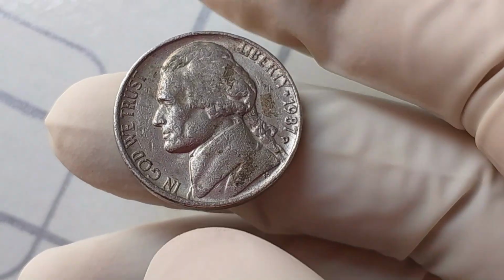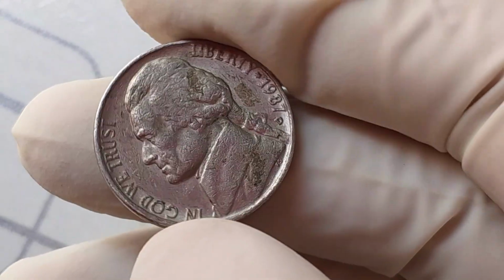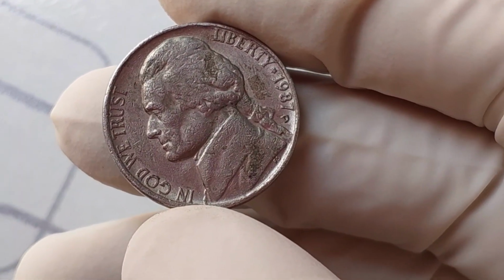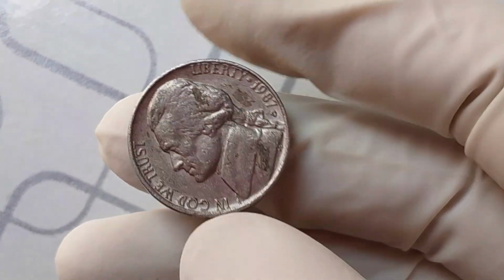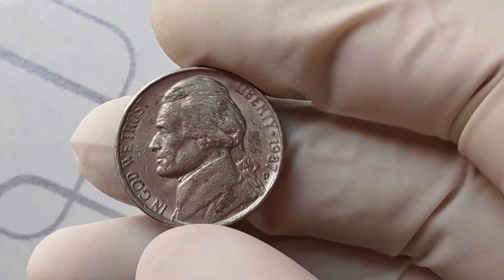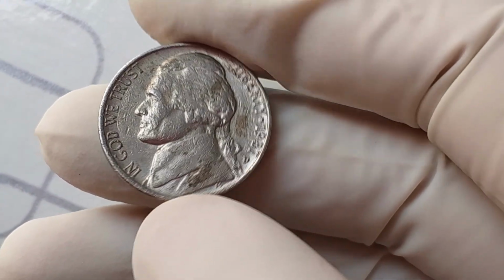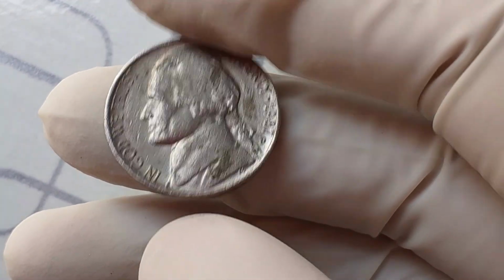Some 1987 D nickels were struck in a way that resulted in a perfect combination of die alignment, metal composition, and strike clarity. The result is a coin that is virtually flawless, almost museum quality, and nearly impossible to find in circulation. The history of this coin is fascinating.